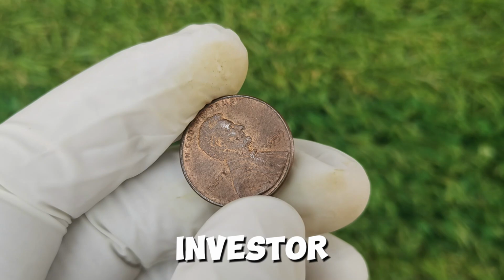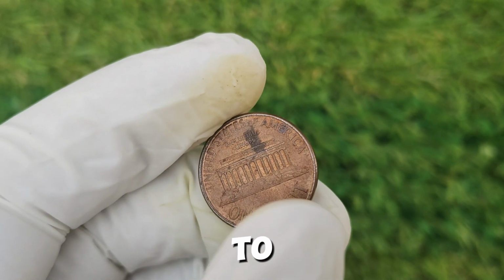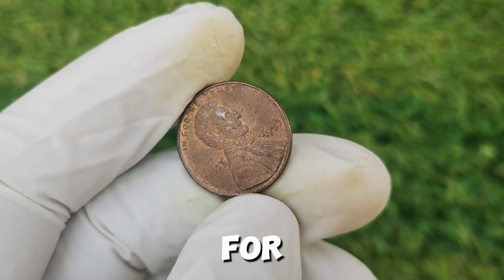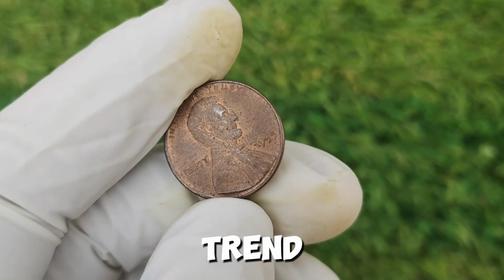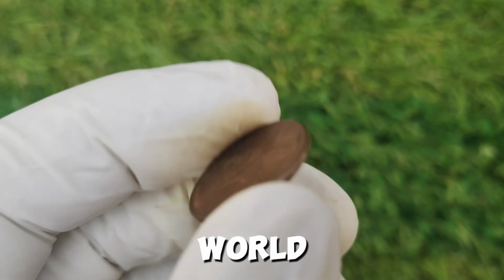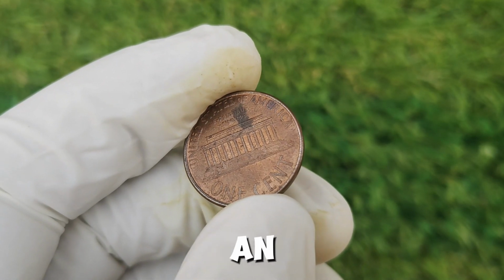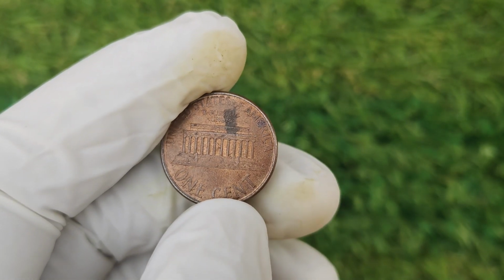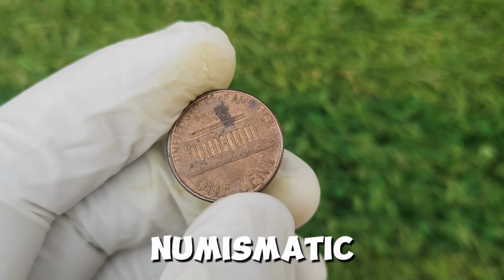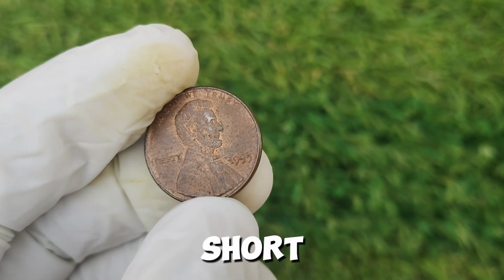If you're a coin investor or collector, now is the perfect time to add a 1995 double die penny to your collection. The value of these rare coins has been rising steadily for years, and experts predict that this trend will continue. So, whether you're a seasoned investor or a newcomer to the world of coin collecting, owning a 1995 penny with the double die error could be an excellent addition to your portfolio. The scarcity of these coins, coupled with the growing interest in rare numismatic items, makes them a sound investment that could potentially give you a return that's nothing short of spectacular.